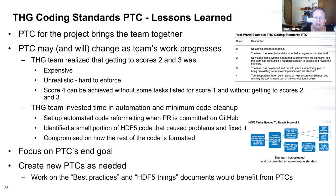While we all wanted to reach stages 2 and 3, where new code written is compliant and we have planned how to convert the whole code, we're moving along with this. We realized that code conversion and standard enforcement would be very expensive if we do it manually, and it will be hard to enforce, of course. So from the very beginning, we knew that we needed automation, we needed a tool. It helped us to reach stages 2, 3, and 4 by investing time in automation and some code cleanup.